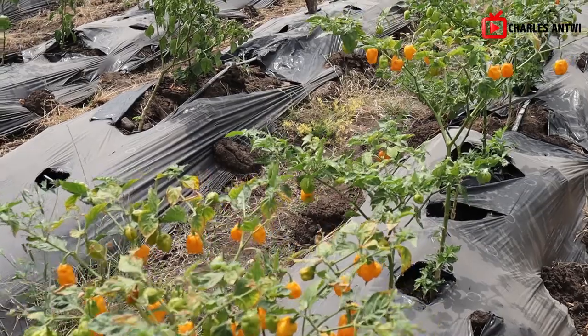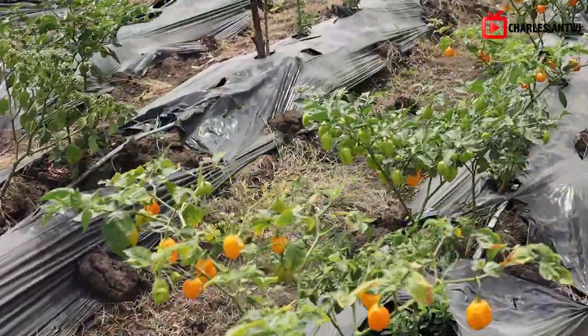If this was a sandy place, it would have been a much better looking place. Peppers grow in a sandy area. Yes, tomatoes, peppers, onions, they grow in sandy soil.